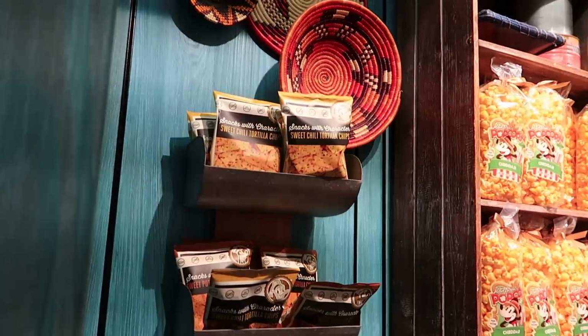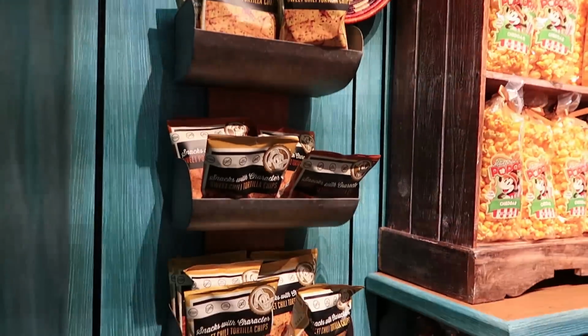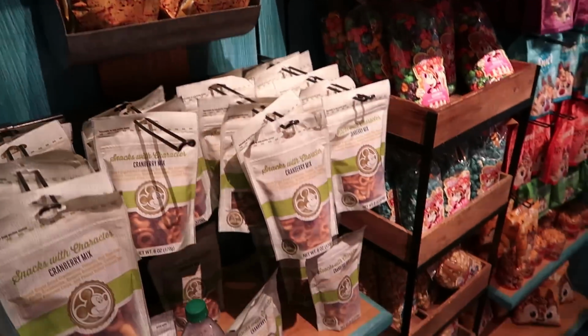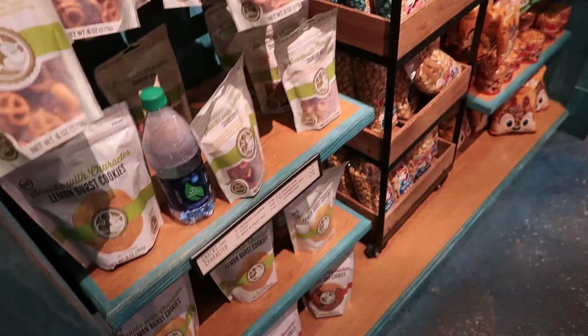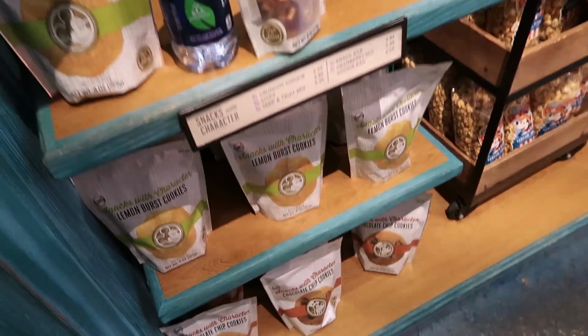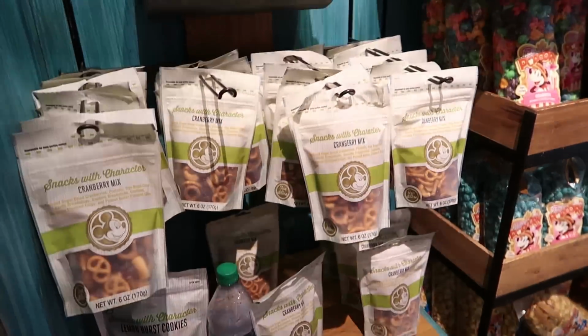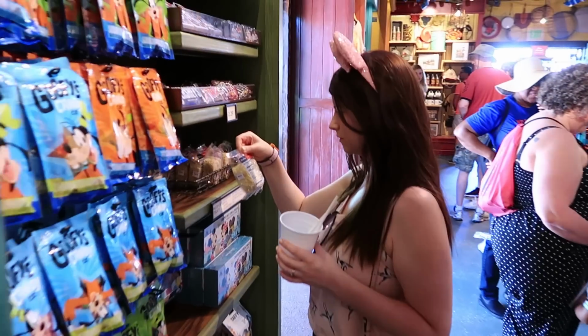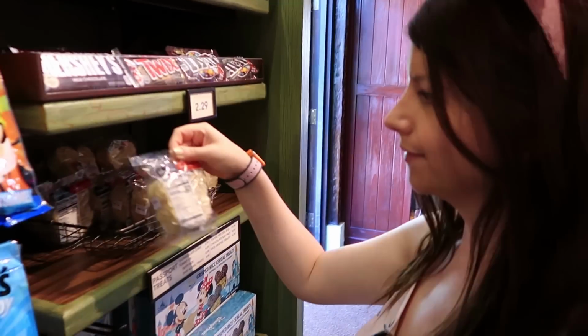So we've just come into the sweet shop up in Africa, Harambe, and there's all the gluten-free treats and a water bottle. The cookies and cranberry mix and tortilla chips. That's good. Becky's looking at crispy treats.